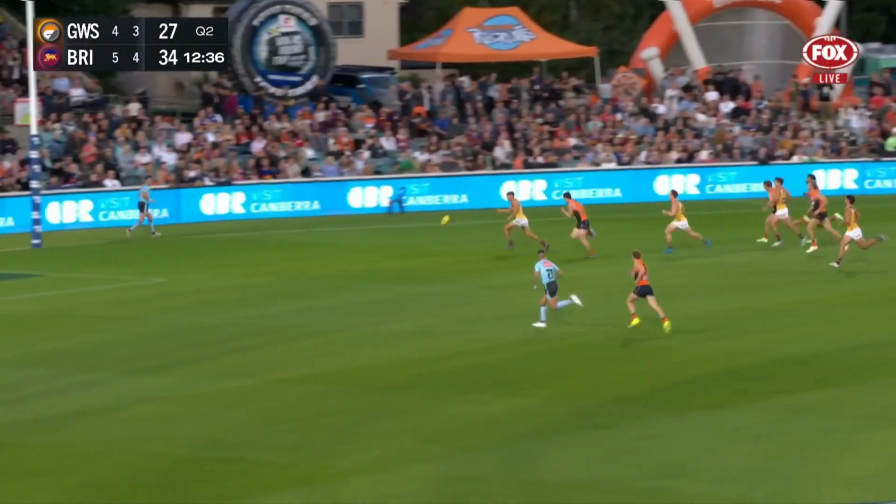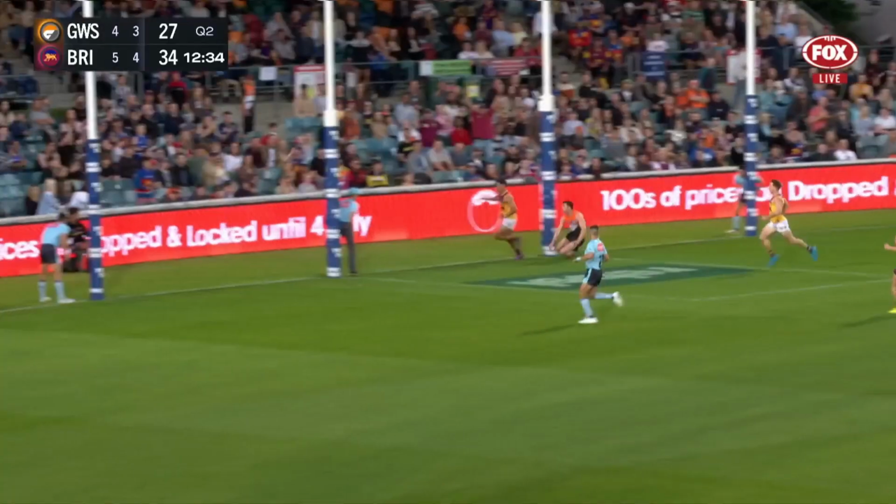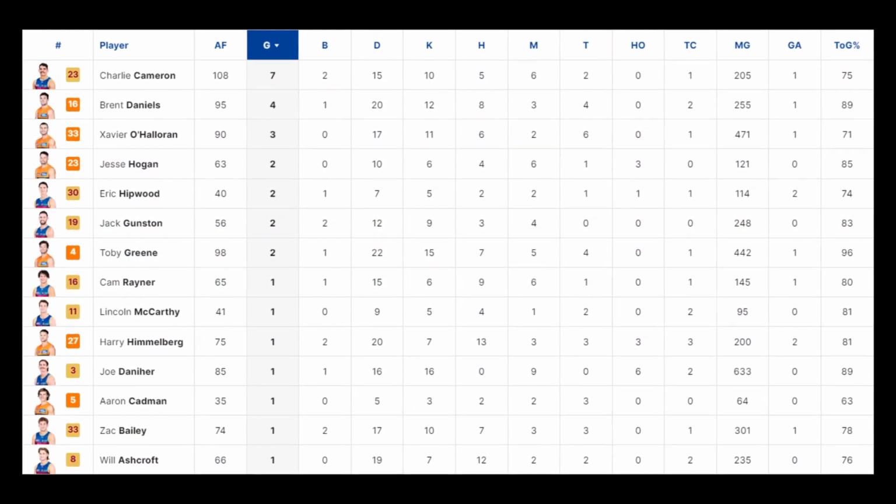It was the Charlie Motorbike Cameron show at Manuka Oval in Canberra. Career high 7 goals, and we're going to break them down as we do.